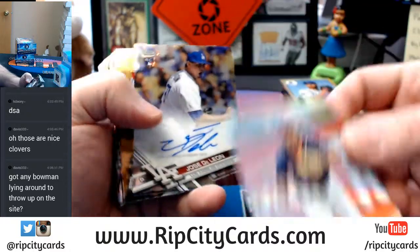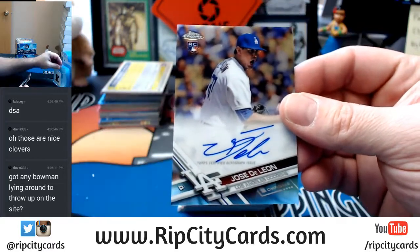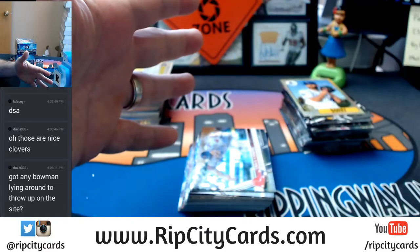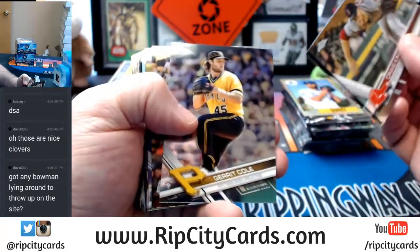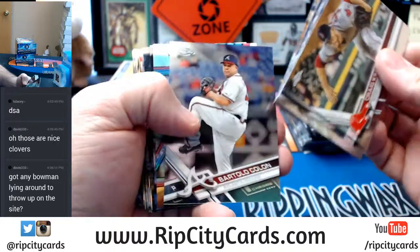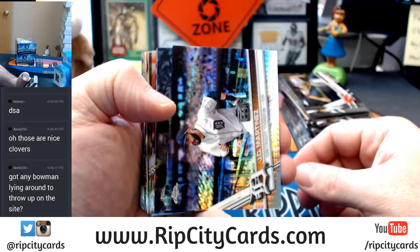Rendon Refractor Nationals. Jose De Leon, autograph of the Los Angeles Dodgers. 87 was like one of the ones when I got deep into it. 86, 87 were my years of let's collect, gotta have it all.